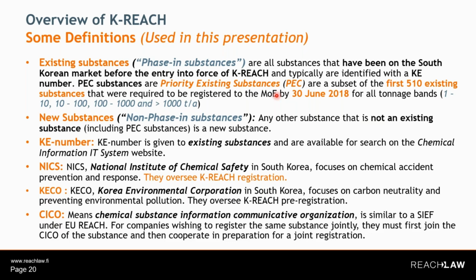Then NICS is the National Institute of Chemical Safety. This is basically overseeing the K-REACH registration, and there is also a recent change which my colleague will explain, that NICS is now overseeing the K-REACH registration, which was earlier a different authority. Then KECO is taking over the environment pollution, and they are also looking into the pre-registration aspect of K-REACH. So the initial information that you send to authorities, it's this authority which will evaluate.